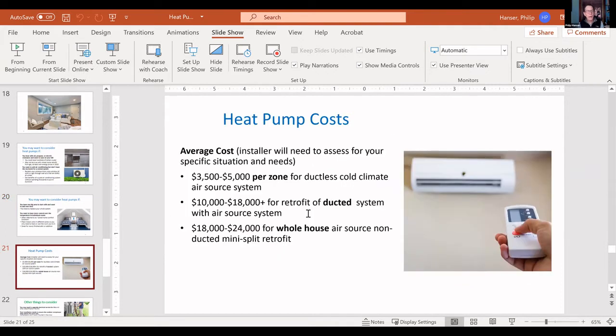Okay, heat pump costs. Heat pump costs are roughly about $3,500 to $5,000 per zone for a ductless cold climate system, about $10,000 to $18,000 for retrofitting a ducted system with an air source system, and about $18,000 to $24,000 for a whole house air source non-ducted mini split retrofit.